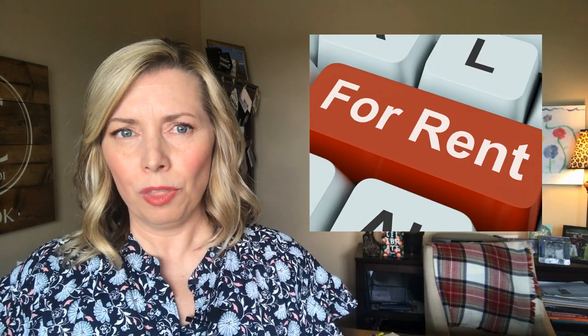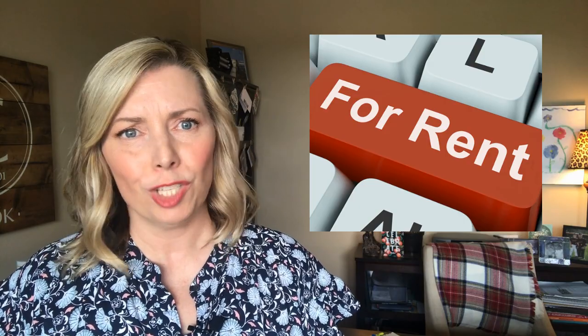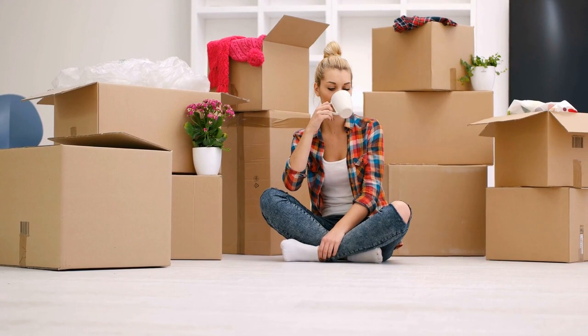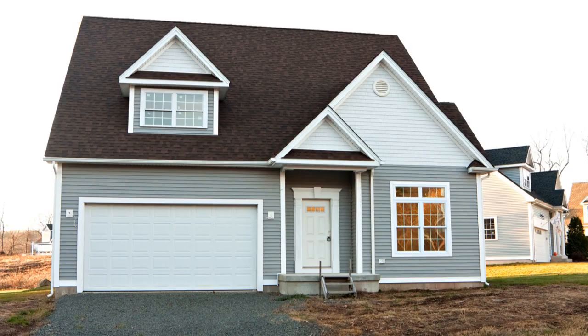Now, what about renting? Rental prices are creeping up, and with the rental inventory being low, the prices aren't cheap. Renting an apartment in the Eugene area will run you right around $1,300 a month. Renting a home is even higher at the $1,800 to $2,000 range.